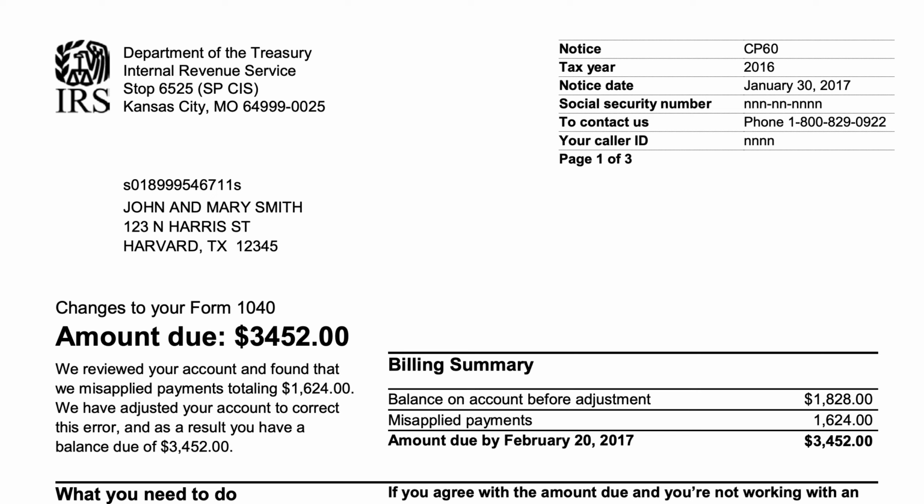So let's go ahead and start in the top right corner. So up here, you see the notice number, CP60, the tax year. In this case, it's 2016. The notice date is January 30th.